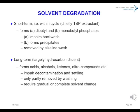Short-term degradation concerns chiefly the tributyl phosphate extractant, detaching one or two of the butyl groups, forming dibutyl and monobutyl phosphoric acids. These tend, respectively, to retain metal salts in the solvent phase during backwashing and to generate precipitates with some of the fission products.